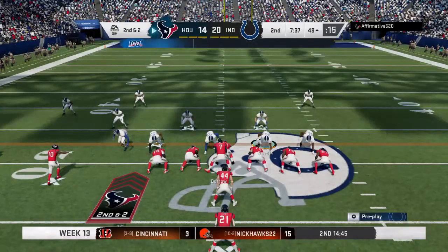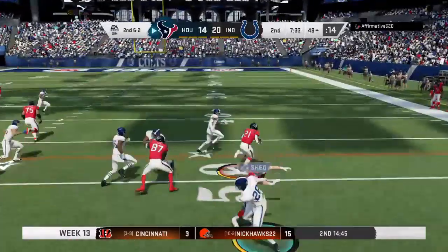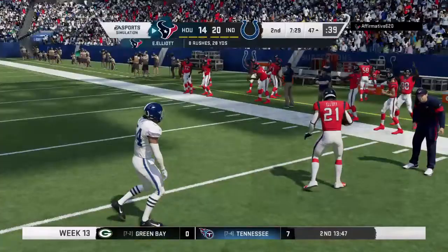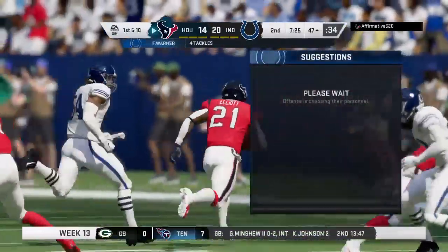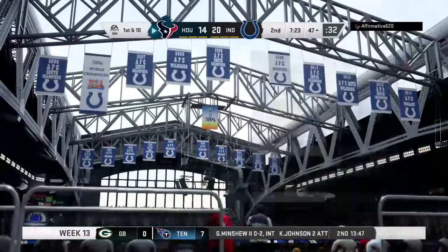Elliott running right, and he'll get it down to the 47 here. 2 yards, good enough for a first. I think they like this drive a little bit better there, partner. Running game helping out, picking up some of the slack, because remember the last drive, they went 3 and out.